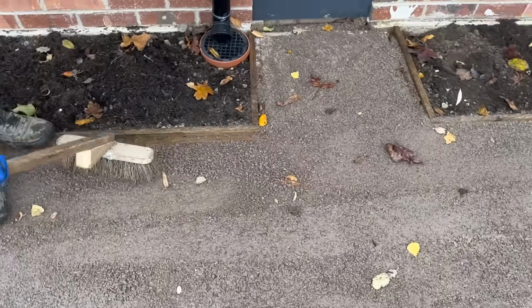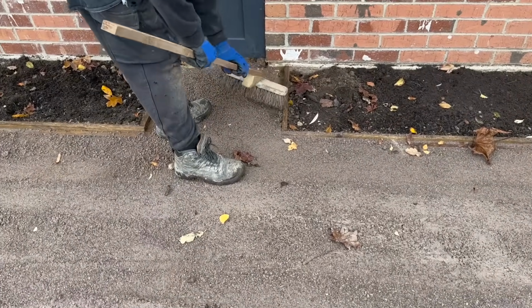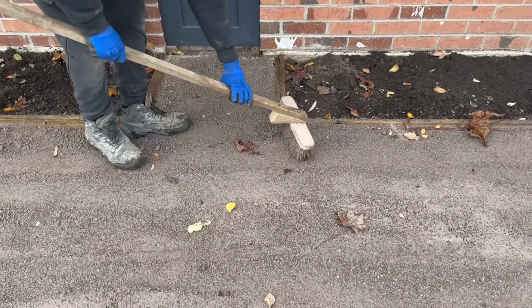We're fighting with leaves today, aren't we, dude? Yeah. I ain't whacked that section yet, mate, so don't go too crazy on that.